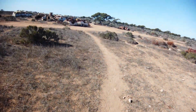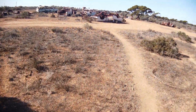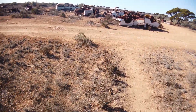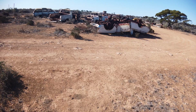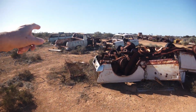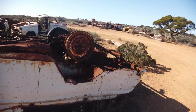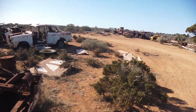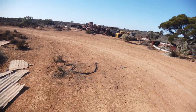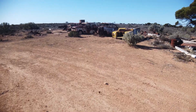I know if you walk around here, there must be a lot of rabbits here, because there's rabbit droppings and footprints everywhere. But you'd wonder how they dig a burrow in this ground. It's rock hard. So look at that old HR, was it HD? Anyway. And you know, people would have come here and pillaged these old cars for parts for their own cars going across. It's quite amazing.